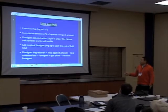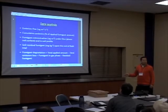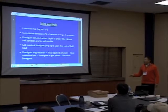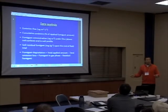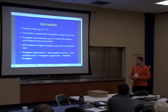We also measure the fumigant concentration under the film, and the fumigant concentration in the soil profile. At last, we measure the residual fumigant in the soil. The fumigant fate, or fumigant degradation, is equal to the total applied, reduced by the emission loss, then reduced by the fumigant in the gas at the end of the trial, and also the residual fumigant. This residual fumigant is in the solid and water phase.